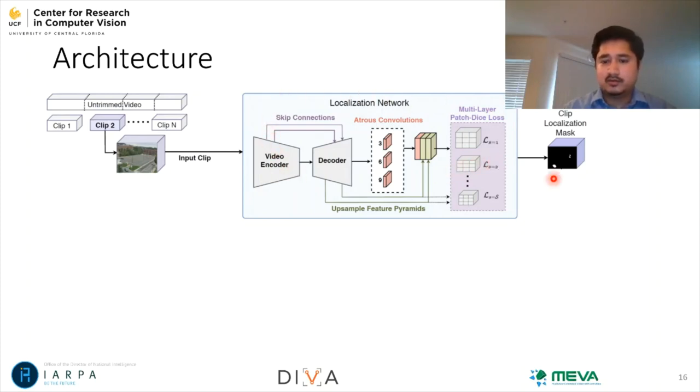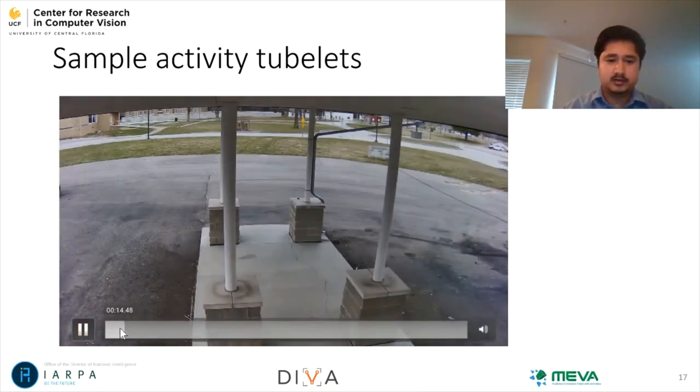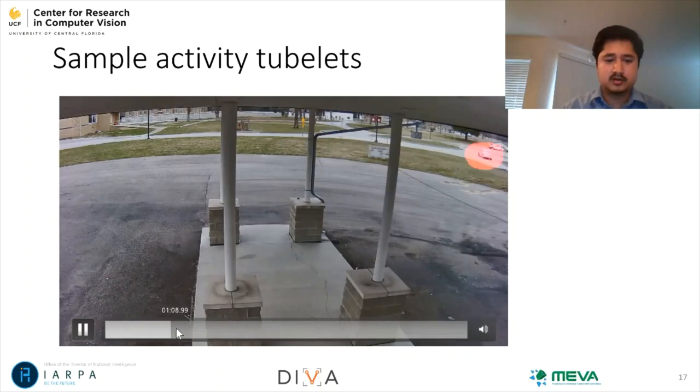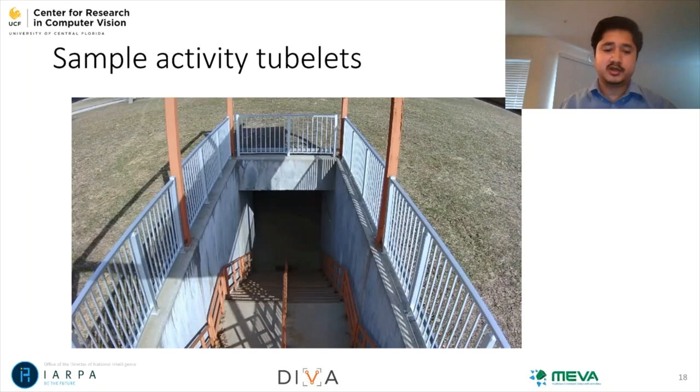Now using this network, we get foreground background detection for the input clip. These foreground regions represent the activity cuboids. Here we have some sample examples. If you play this, so if a car is moving around, that's an activity cuboid which we detect. If you have multiple instances of the activities or multiple activities, we can see that we can detect multiple cuboids at the same time. This is another sample where we have humans instead of vehicles. Person coming out, so we can detect these activities in the form of cuboids. And since these are performed directly on video level, this is more efficient than performing object detection at each frame.